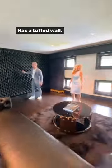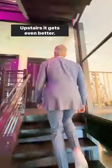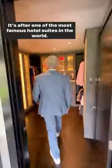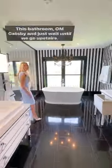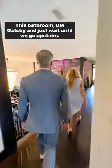The downstairs music room has a tufted wall. You could just lean up against it and listen to any album anytime. Upstairs, it gets even better. That railing, by the way, super famous. Same thing with this primary suite. It's modeled after one of the most famous hotel suites in the world. The closet space is to die for. This bathroom, OMG Gatsby. And just wait until we go upstairs.